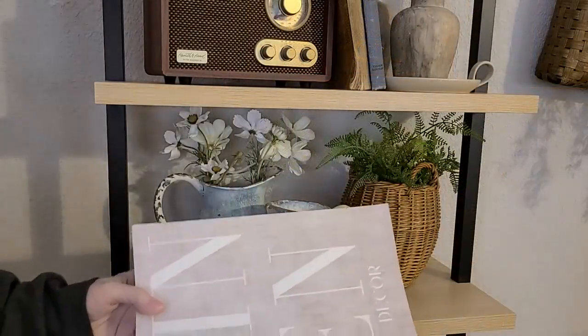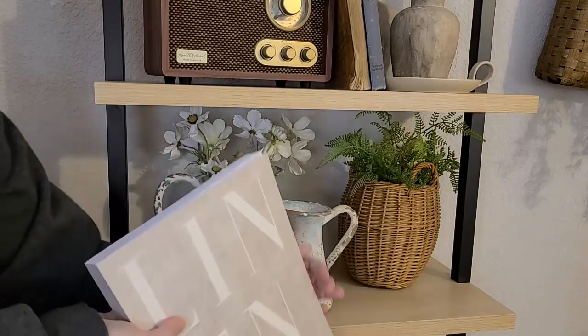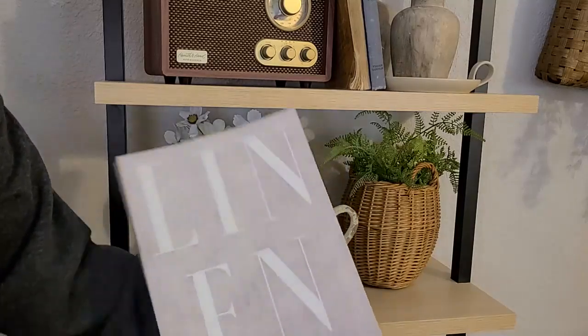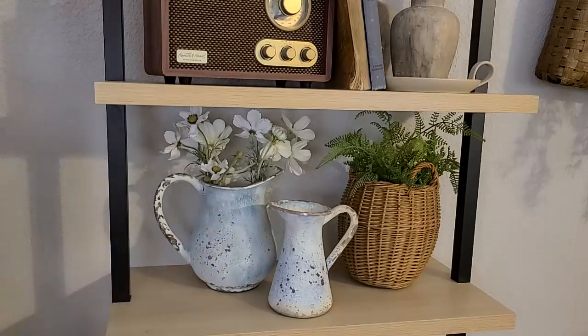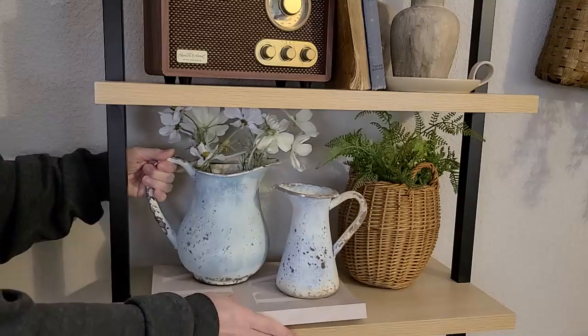Okay, normally this linen book is a staple here on this shelf because it does help to ground a vignette. This came from Amazon. I'll try to link it. It just has blank pages in here. But it's another piece to kind of, let me show you. Okay, so you see the shot here. It just doesn't look what I want to call complete. It doesn't look finished. So let me show you if I add this book in here.